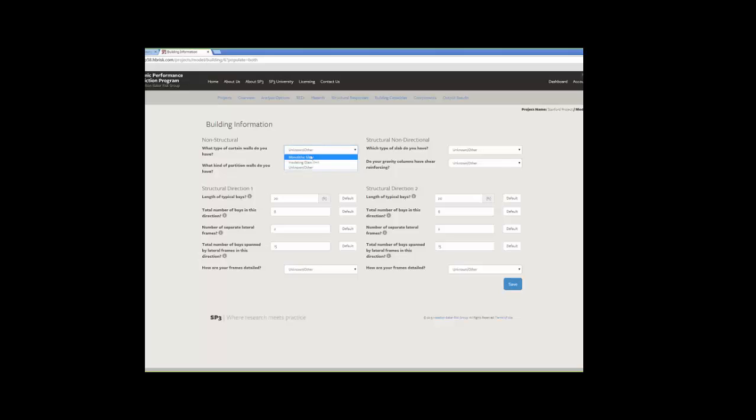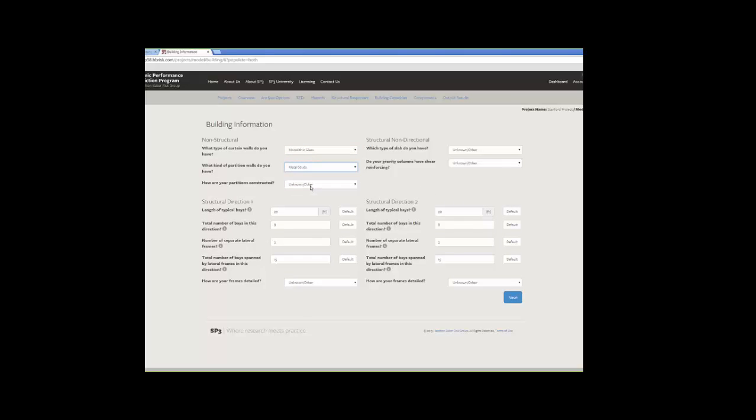It just says what curtain walls, let's say glass, right? Partitions, metal studs, it's full height with slip tracks, let's say, right? Or friction, slip tracks. So it doesn't ask a whole lot. It asks about slab, PT slab. Does your gravity column have shear reinforcing? Yes. What's your shear ratio for your slab? So on. It's not asking much because this is a new building.